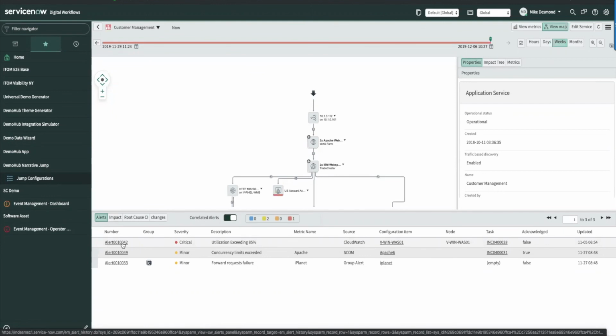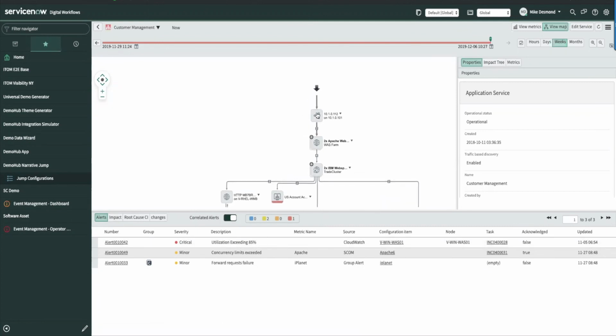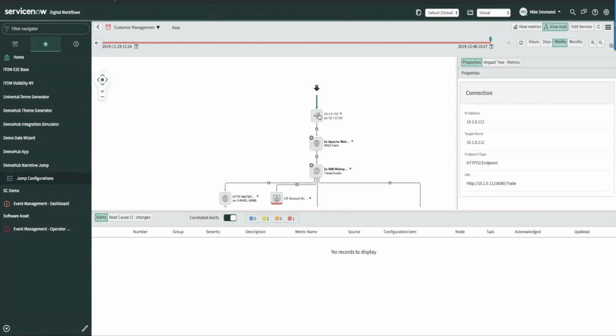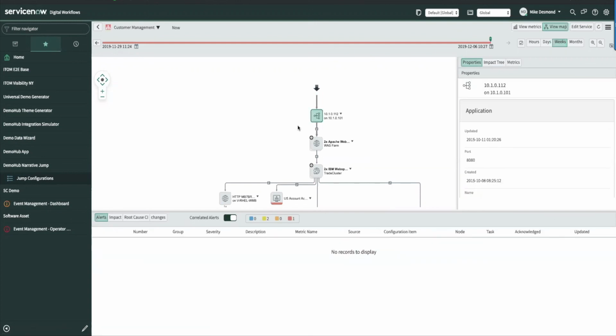The way it works is service mapping will go in and take a look at what is called an entry point. The entry point is how an end user would gain access to this specific business service, this offering, this application. So for customer management, the way to access it, the entry point, is through this load balancer. So it's this IP address.